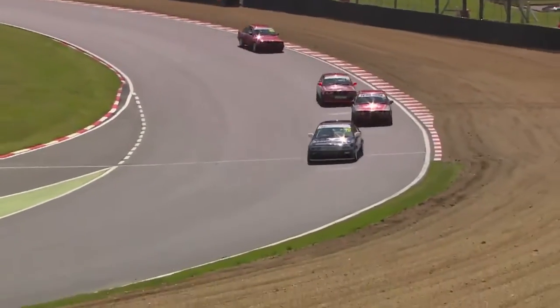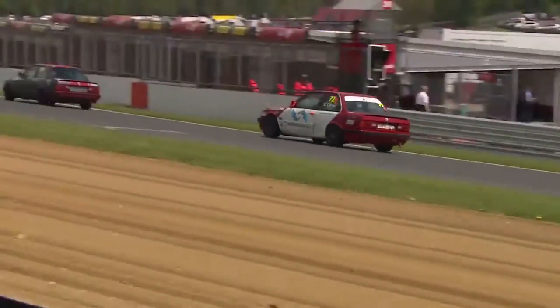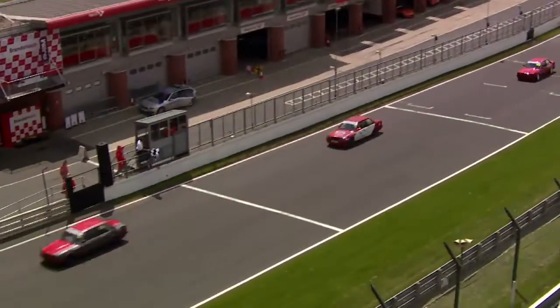Stephen Carter is trying to find a way up into 19th position. I don't think he's going to be able to do it, so he has to follow Mark Hegarty across the line.